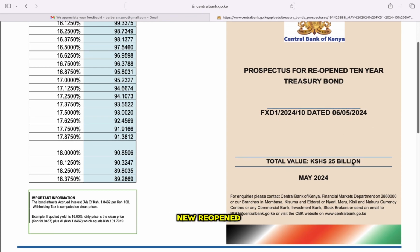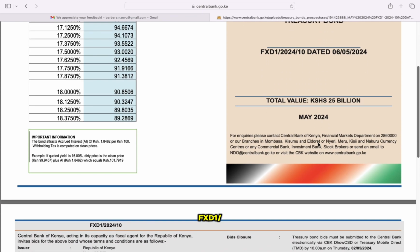I wanted to do a review of the new reopened 10-year Treasury Bond, FXD1 2024-10, dated 6th May 2024. It's actually closing on Friday, so if you would like to bid for this, you need to be very, very sure and ready to put in your bid by the end of this week.